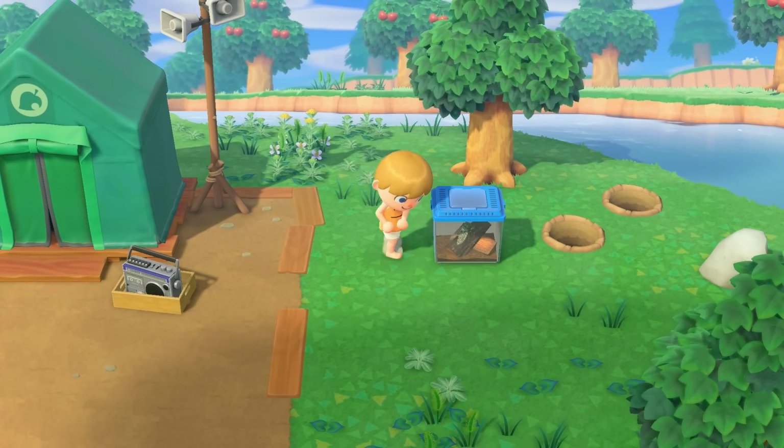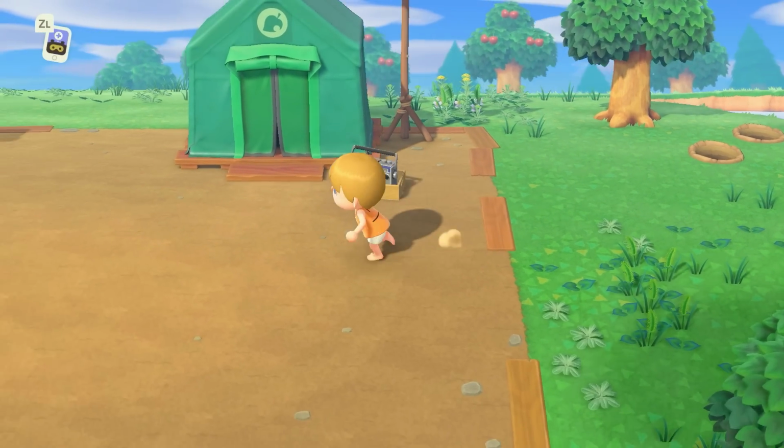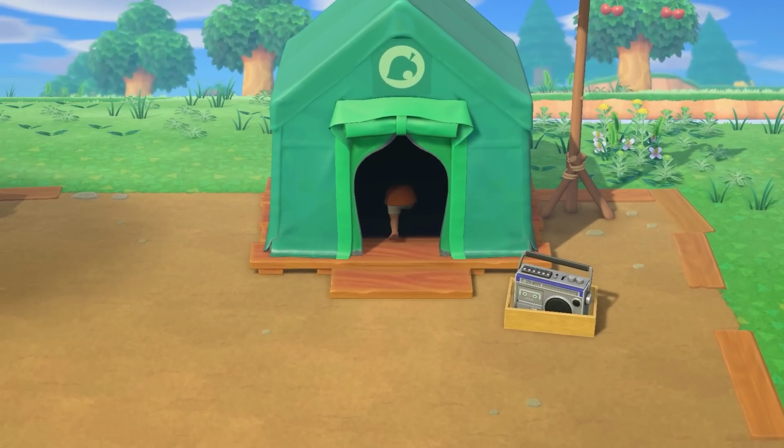All right, before we head off to our first Nook Miles Island ever, let's go ahead and clear out our inventory of things we need to sell, and let's go ahead and craft any last-minute things we haven't crafted yet.